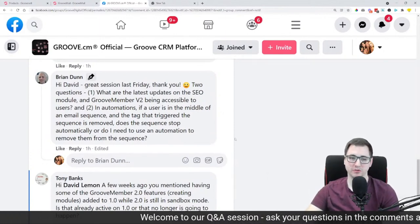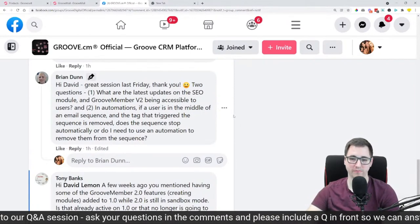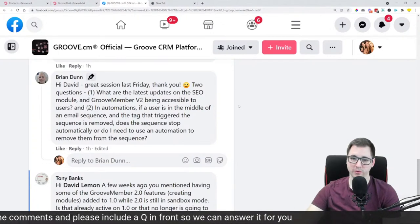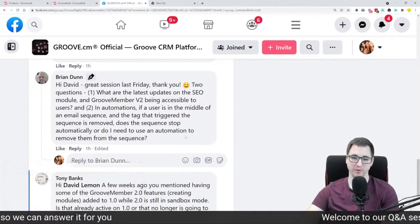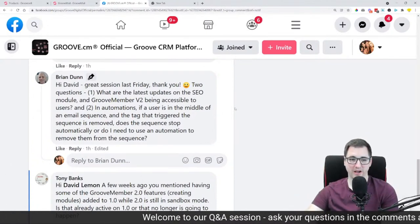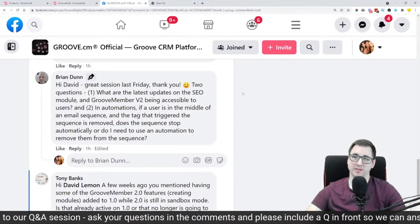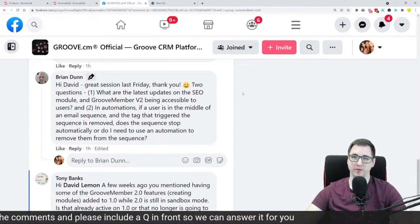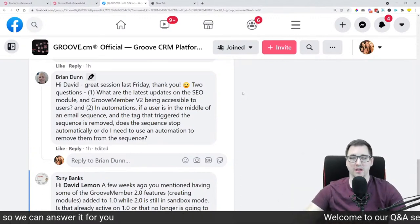Version 2 being accessible to users: I do not have an ETA for that because we are still doing some improvements for the builder, and we do not want to bring customers into the system before the builder is 100%. You found some of the bugs yourself, Brian. So we are constantly working on the access levels, and we are working on the GrooveMember.net, that's the user-facing part.